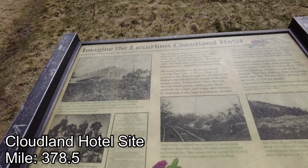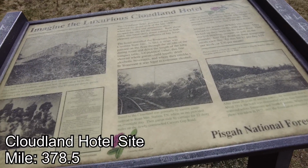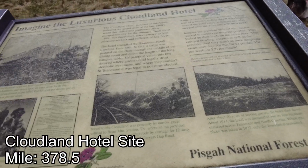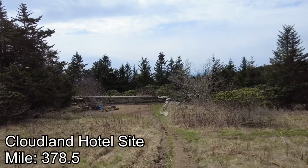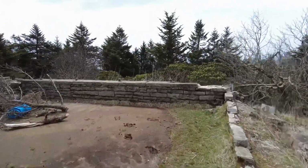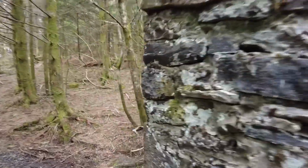Yes, the Cloudland Hotel. Looks like it was kind of big. I guess the only way to get up here was walking or a railroad. And it shut down after 20 years. Pretty cool. Looks like we got a little bit of leftover from the hotel over here. Just another 100 yards down trail, we've got a chimney, a trailside chimney. I guess also left over from the hotel.